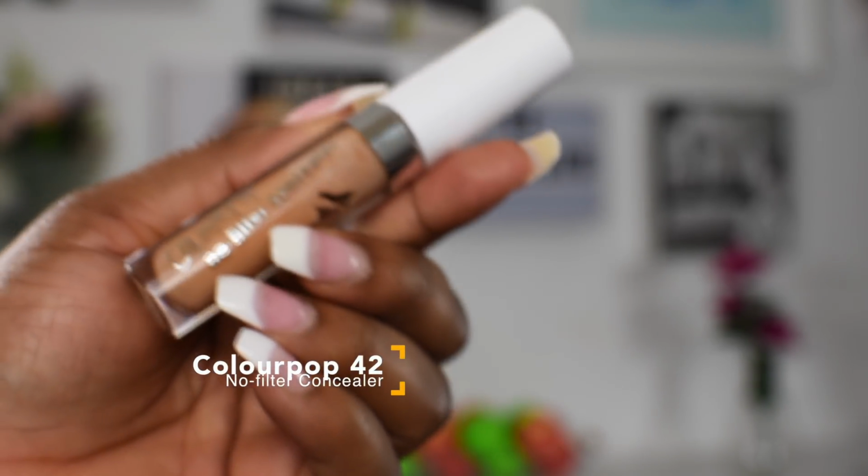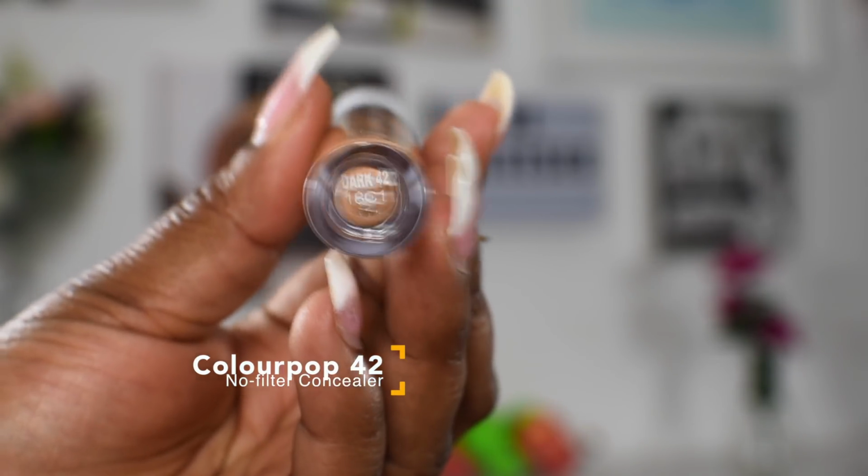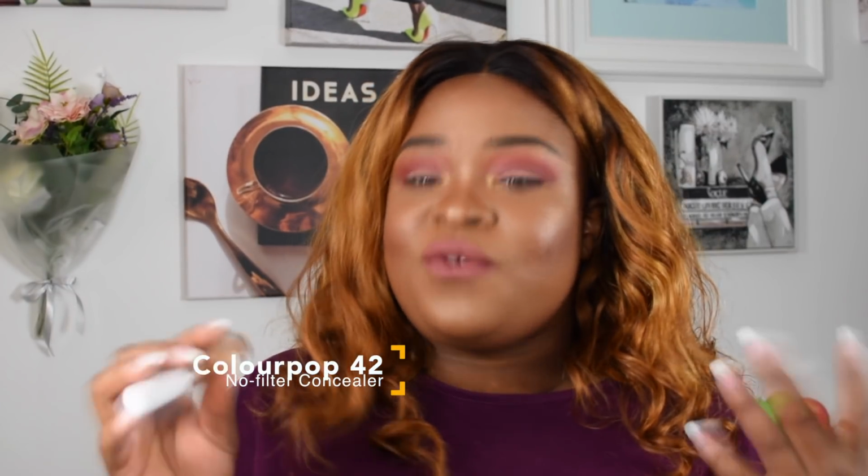My top 6 concealer, which has a warm golden or yellow undertone, is the Colourpop No-Filter concealer. This made it to my top 6. Why? I'm gonna tell you. It's really good. Unfortunately, it could not make it to my top 5, but my top 5 are really competitive concealers. I still love it the way I love my top 5, but I just don't use it as often as I use my top 5.